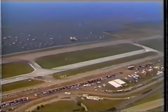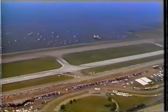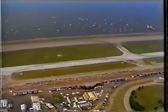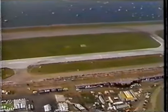The Burke Lakefront Airport in Cleveland, but for the day it is at least a racetrack. Floating over it, the Goodyear Blimp Enterprise, giving us these magnificent pictures. There she is in a very hazy sky on a very humid and hot day in Cleveland. And we look down on the course now.